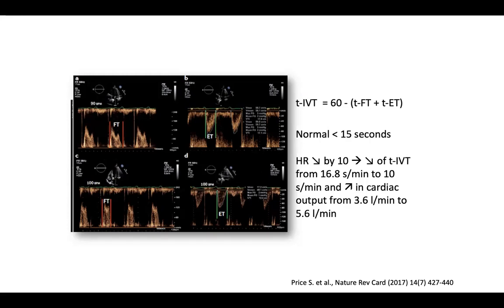And you also want to choose the best mechanical support strategy, because there are devices which support the RV and there are devices which support the LV. And we know that left ventricular failure itself could lead to right ventricular failure by post-capillary pulmonary hypertension. So how would you predict whether the RV will improve after left-sided mechanical support, or whether it will get worse if the RV is bad?